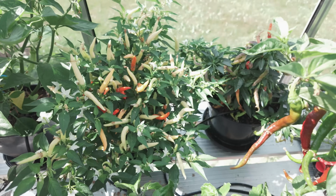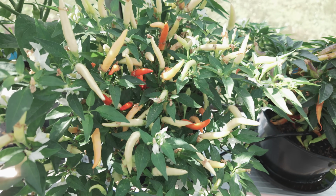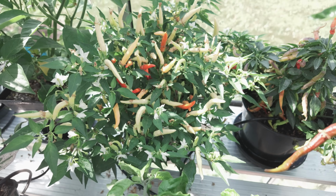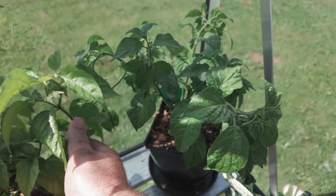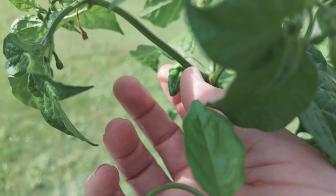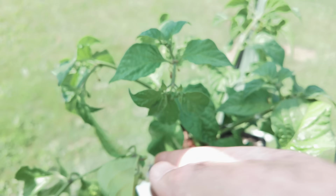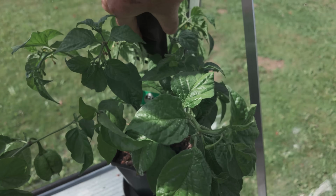Yeah. So it got off to a rocky start, but I think at the end it looks like it's going to do quite nicely. And in the corner over here, I think it's another super hot. I'll just move that out of the way. I'm guessing it's some kind of naga. You can see a small little pod there, very tiny plant. Let's check what it is.